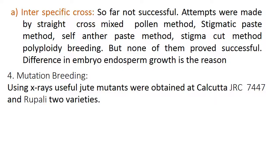Inter-specific crosses have so far not been successful. Attempts were made by stub crosses, mixed pollen method, stigmatic paste method, self-anther paste method, stigma cut method, polyploidy breeding. But none of them proved successful. Difference in embryo endosperm growth is the reason.